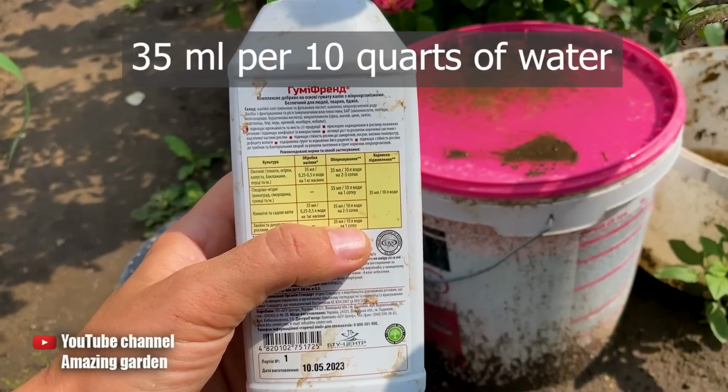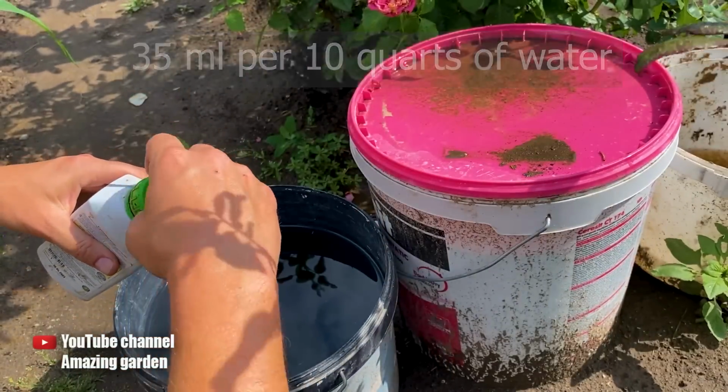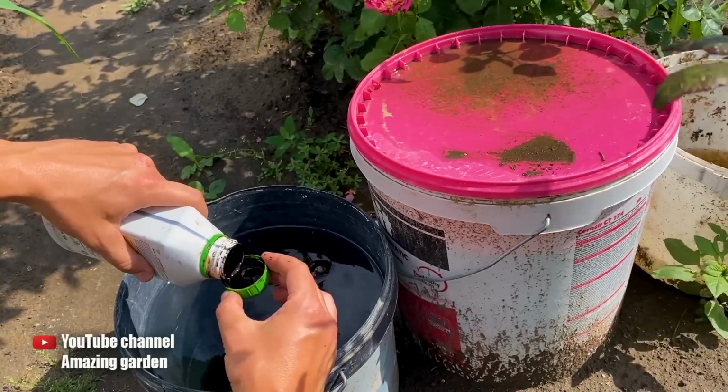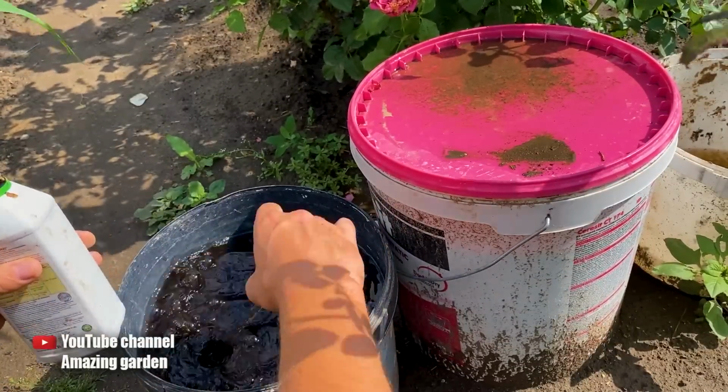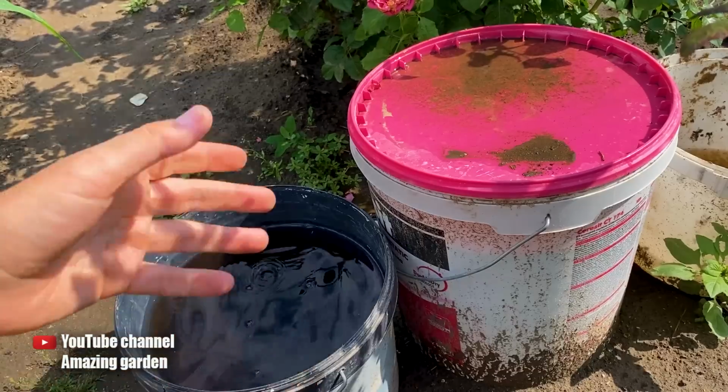Dosage is 35 milliliters per 10 liters of water. So, be sure to read what is written on the packaging before use. You can also use dry potassium humate. You will need to add half a teaspoon in 10 liters of water, but that's not all.